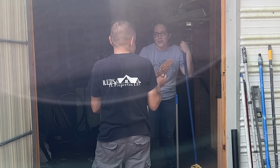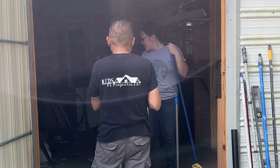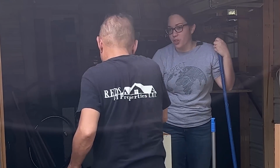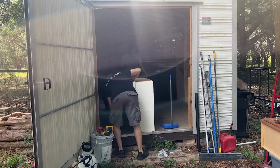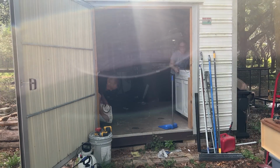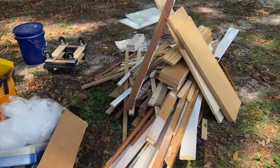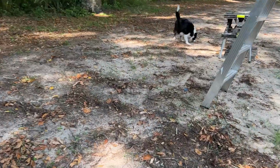That is the ear of a Christmas dog, the decoration. Are you keeping it? Unless I find the dog in good shape. One of the challenging parts was trying to decide what I want and didn't want to keep. Usually I'm pretty good about getting rid of stuff when I'm cleaning out like this, but some things I just couldn't decide.